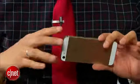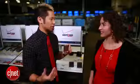So we talked about the different sizes of phones. A thing now though is that this phone here has started to become people's camera, right? No longer, we know there's DSLRs, we know there's point-and-shoot cameras, but by default, this is it. So what should people look for in a camera on their phones these days?